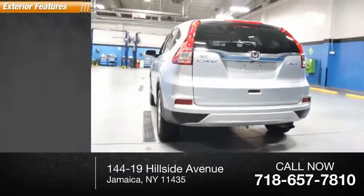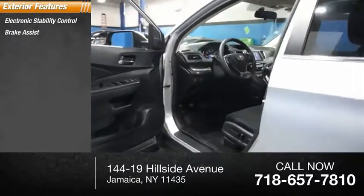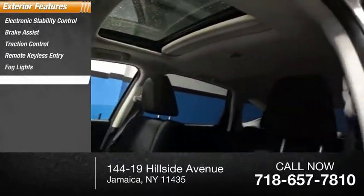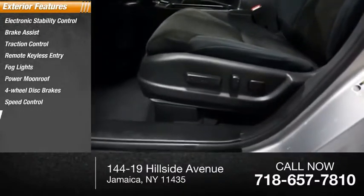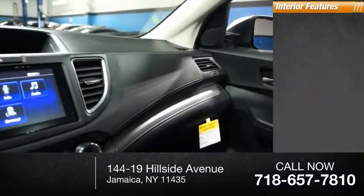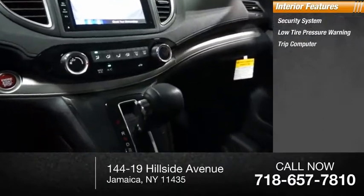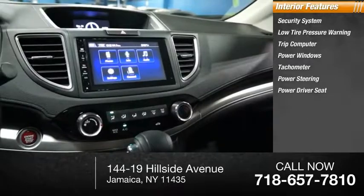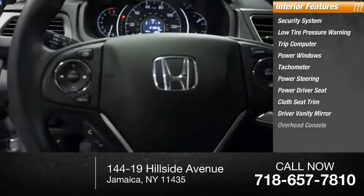Here are some of this vehicle's great options: electronic stability control, brake assist, traction control, remote keyless entry, fog lights, power moonroof, 4-wheel disc brakes, speed control, rear window defroster, rear window wiper. Inside you'll find security system, low tire pressure warning, trip computer, power windows, tachometer, power steering, power driver seat, cloth seat trim, driver vanity mirror, overhead console.